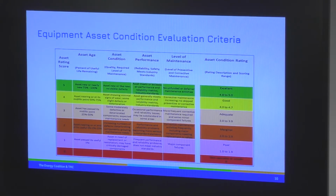So after inspecting the electrical equipment, TRC rated the condition of that equipment based on asset condition evaluation criteria. And I apologize that the font is very small on the screen, but these criteria were used to rate the electrical equipment at each of the locations that were fielded or visited by TRC staff. So when we say something is in excellent versus poor condition in the report, we had a methodology that went hand in hand to rate those assets. And so the 4 criteria we looked at were asset age, so the useful life of the equipment based on age.